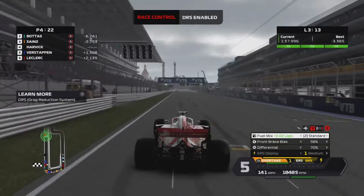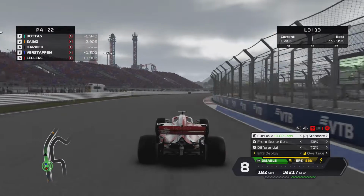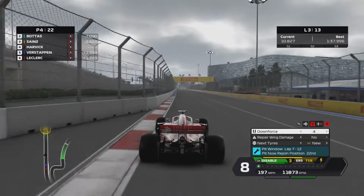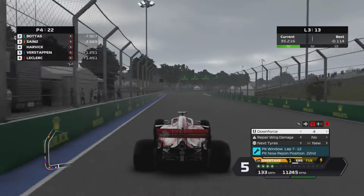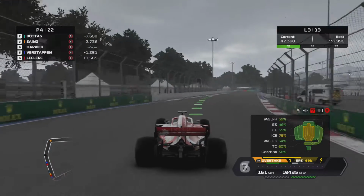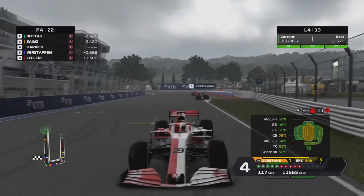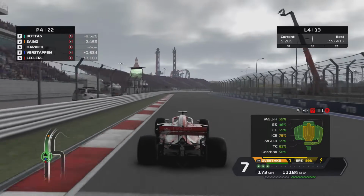DRS is being enabled this lap. We can use DRS when you are within 1 second of the car ahead and in the DRS zone. There's a fair amount of wear to the engine now. Just be aware, we're keeping an eye on it. Gap to teammate behind is 8.3 seconds.